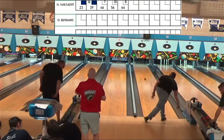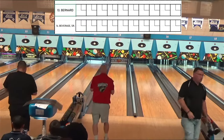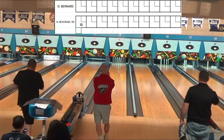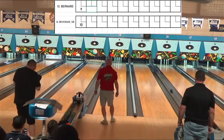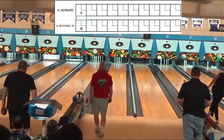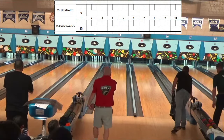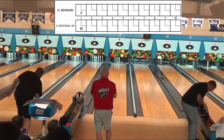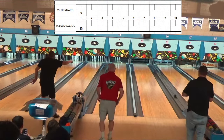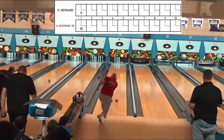A 10 and a 9 to start. Sean Bernard, high single, 192. High triple, 464. A good batting average in baseball, softball. And Kenneth from bowling is high 5 of 667. That's 2 out of 3 hits in baseball or softball. Very good. 31 years of bowling. Plus, his mother was a bowler, got him involved. He qualified for the singles in 2022, and he placed third in the worlds in the past.